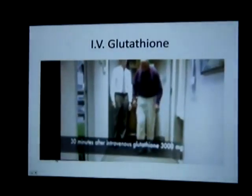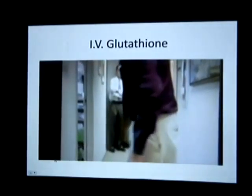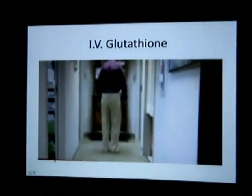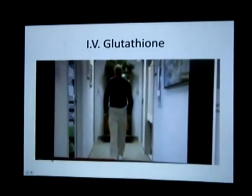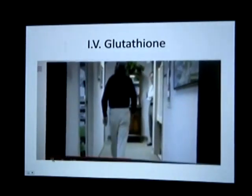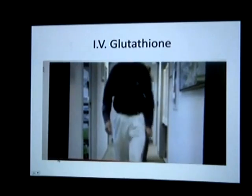So now here's the IV glutathione, 30 minutes after 3,000 milligrams IV push over 10 minutes. You can see he's really able to walk much better. That's pretty cool. Since this, we've had probably 6 different patients we've treated. I'll show you another one of ours at the end. But you can see that's just within 30 minutes of getting the shot. And you'll see here at the end of 1 hour.